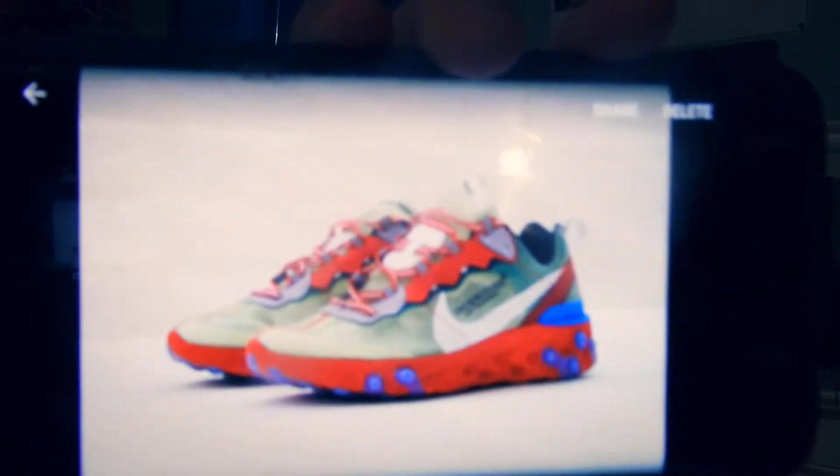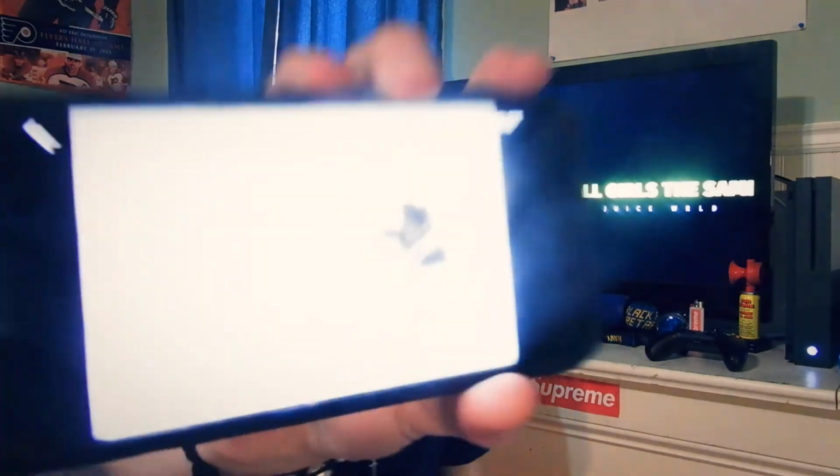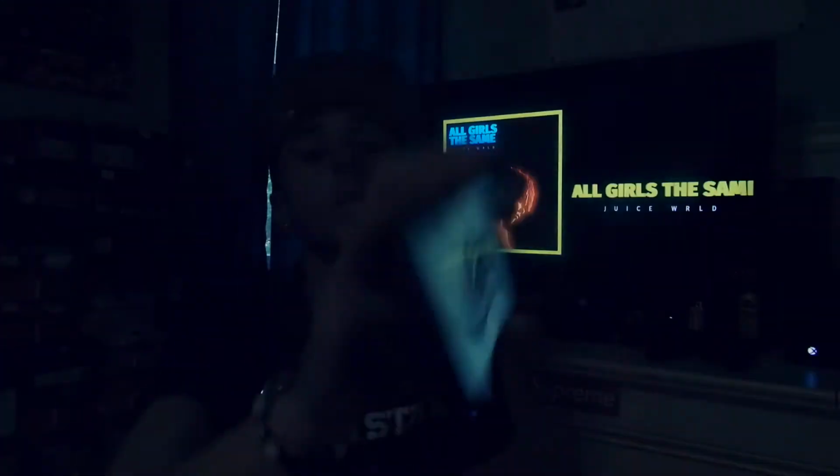Oh, it's my third favorite. Oh, that's a hard one. Maybe those right there. Then probably these, and then the other colorway. Yeah, it's valid, rank them probably. Yeah, that's my ranking of them.